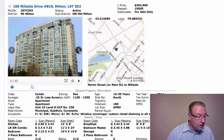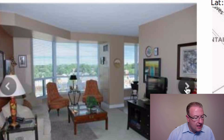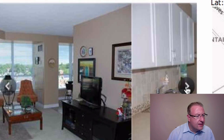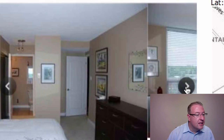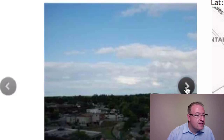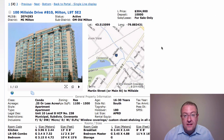We've got one at 810 at 100 Millside, around 1150 square feet, and I believe a south view, and not bad finishes. Everything looks clean and tidy, and 3049 seems like great value.